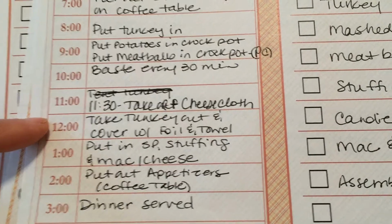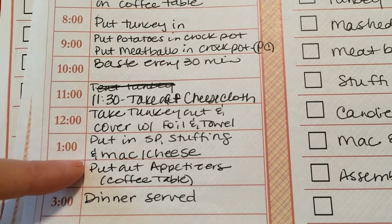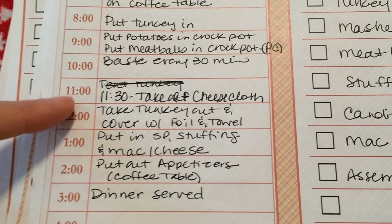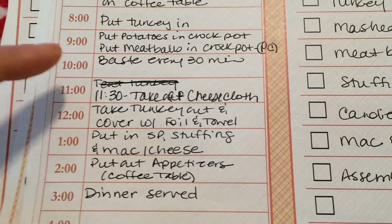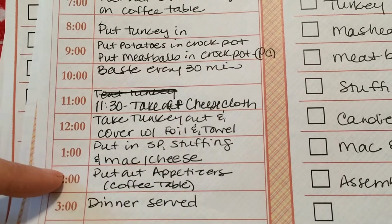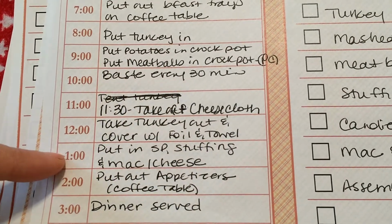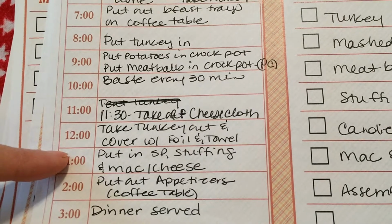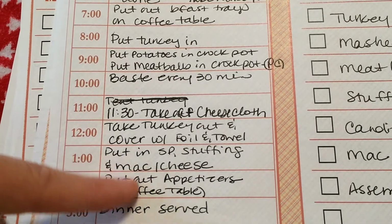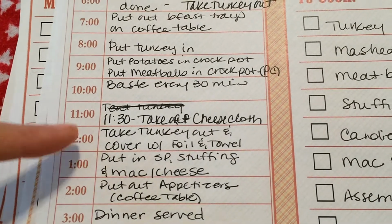So usually that keeps it warm, but I think dinner will actually be at 2 instead of 3 because I was timing everything. And if I can get the turkey out by noon, and put everything else in, dinner can be served by 2. So I might adjust the time to where the turkey comes out at 1 versus 12. And then it gives me an hour to get things together, because I want to let it rest for 30 minutes and then start carving it.